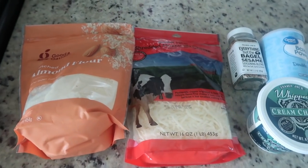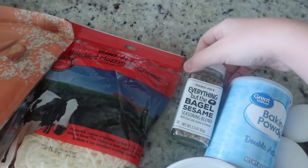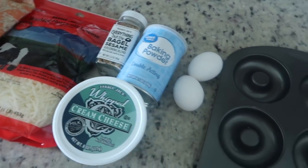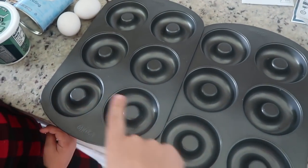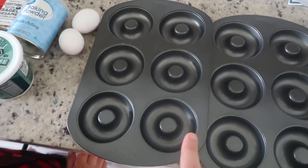Okay, Miles and I are going to be making keto bagels, and we're gonna be making them like everything bagels. So this is what you're gonna need. We are just using these little donut molds, but the recipe that I will have linked down below, they did not use these, so the molds aren't required. I just figured they'd be easier.